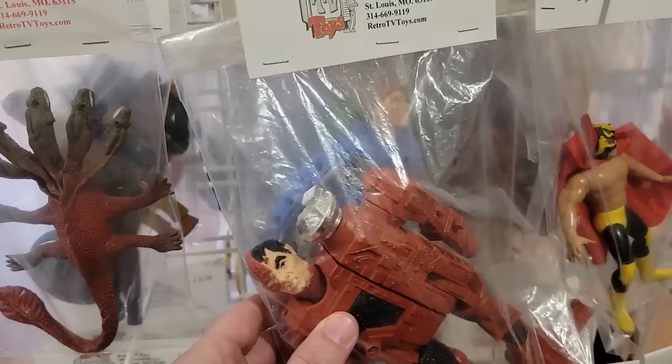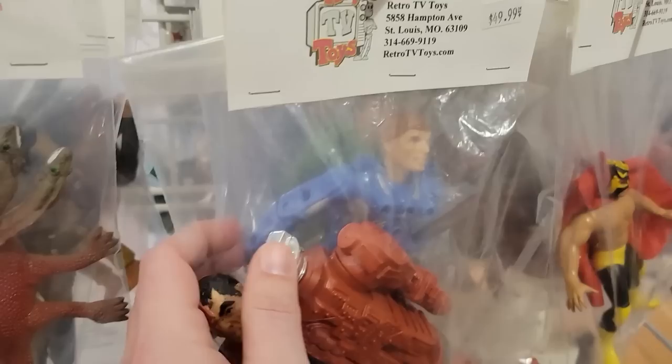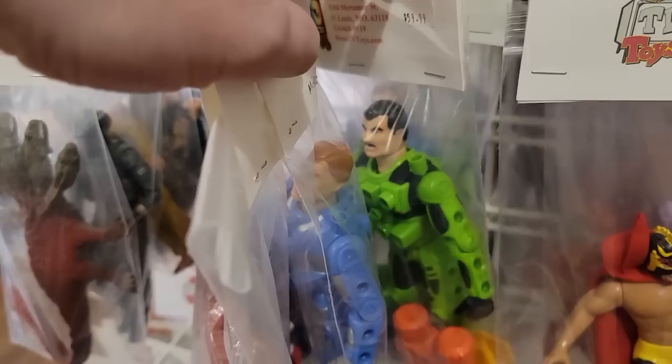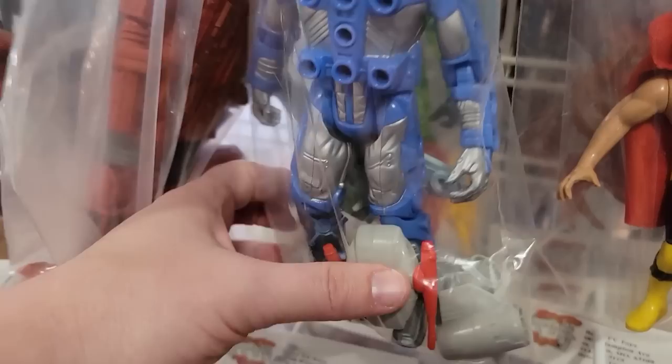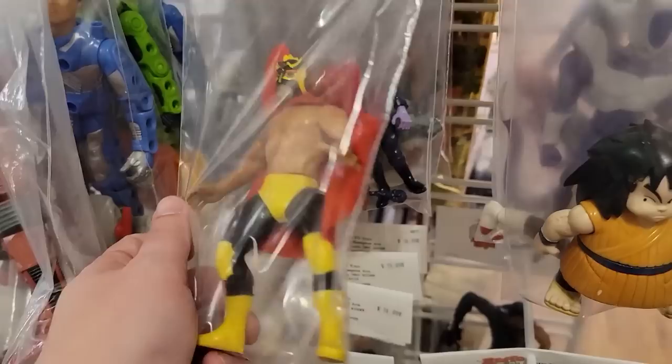Let's dive right in on this baggied wall right here, because they've got Centurions. I don't see these very often at all, and these all look like they're complete. There are attachments and weapons, and their helmets are all at the bottom of the baggies here. Now, they are a little pricey, as that toy line has gone way up in value over the years, but still very cool to see them.